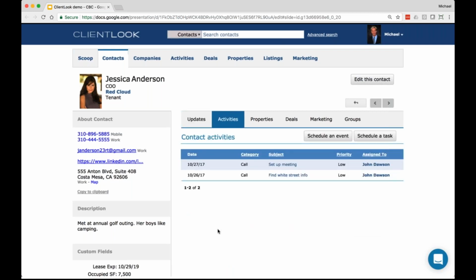All right, let's jump over here to the Activities tab. This is another really important, super simple place where you can ramp up your success, which is to schedule something for everyone in your database. Meaning, what's the next step that you have with somebody? Everybody's got to be moving through some kind of funnel, even if it's, I'm going to call Jessica in a year to wish her a happy birthday.